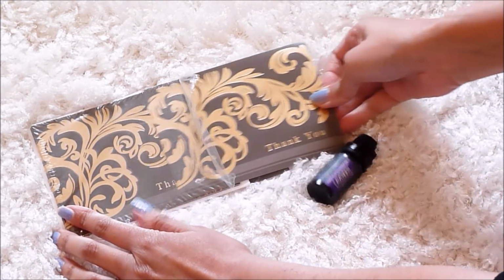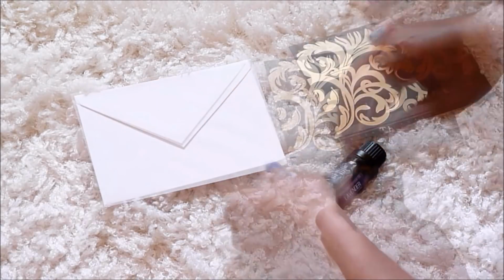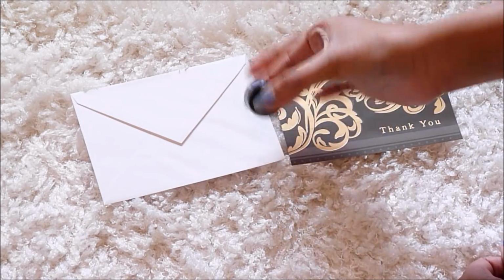Next hack is to scent your letters. Now this is something that I recently started doing, and I love doing this because when the other person opens it, they always compliment like, oh my god, that card smelled so nice.